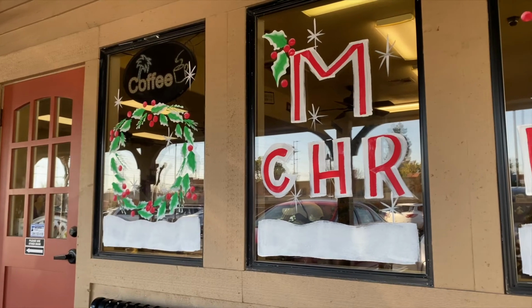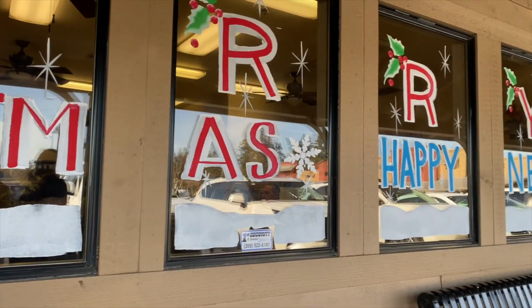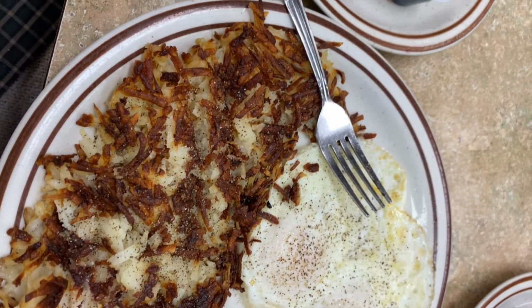Next morning, we went out to eat at a local diner and just had your classic bacon and eggs and toast. It was so good with hash browns. Love that. And then I came home and made the kids some bagels.